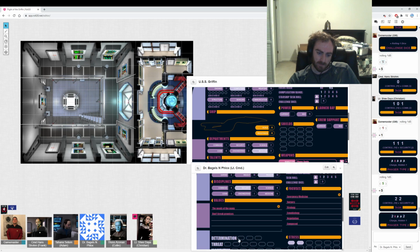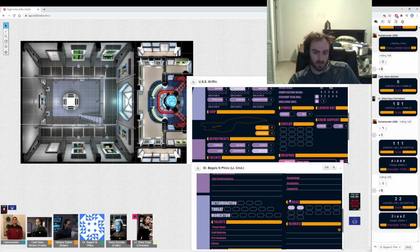Okay, so what I would like to do is, whatever damage mitigation I can get from it, I'd like to spend a point of determination and leverage my value. I bend, but I don't break. Oh, excellent. Perfect. So you're still going to take the 5 damage, but you will avoid the injury. Injuries are quite bad because if you get injured, you're out of the fight. So that's my go, and now it is your turn.